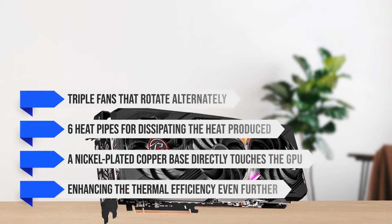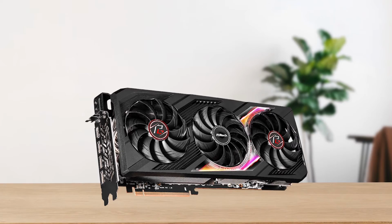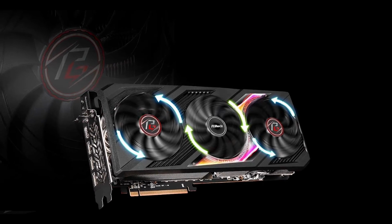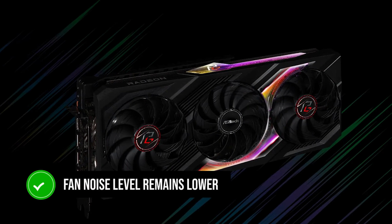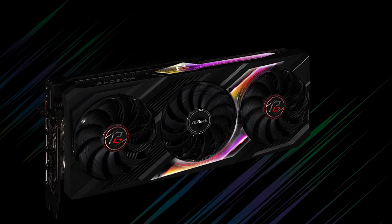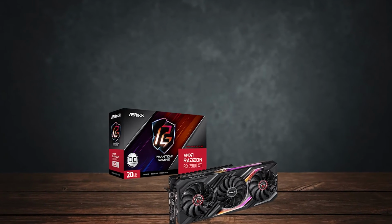The result of this can be seen in outstanding temperatures even while gaming, reaching up to 58 degrees Celsius while the hotspot touches the 79 degrees Celsius region. Even while performing at this level, the fan noise level remains lower than the stock variant of the RX 7900 XT from AMD, making the card a silent monster.